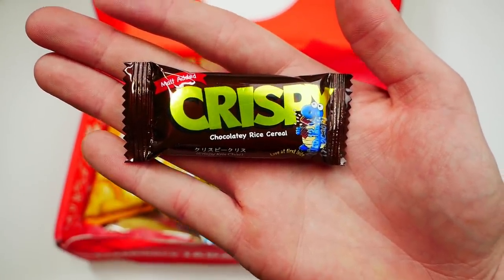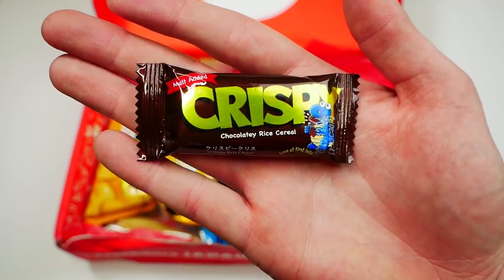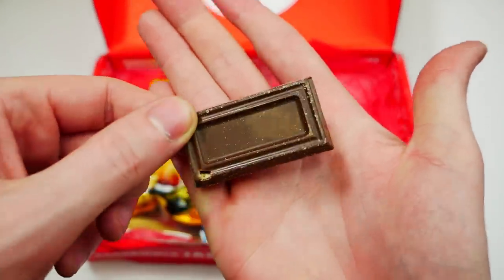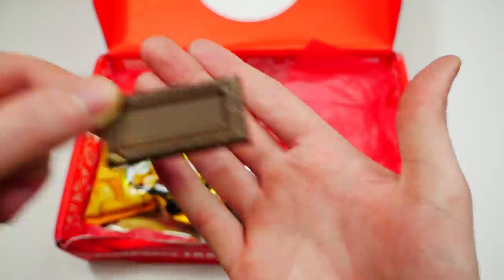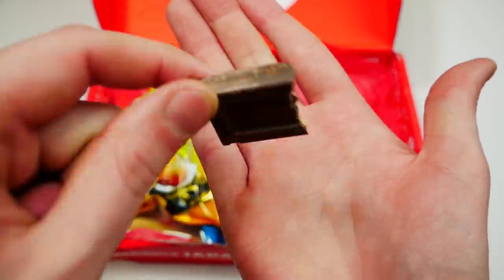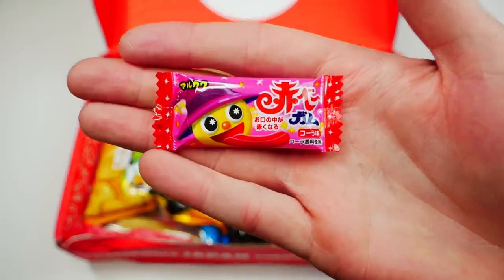Next is Crisp Chocolate. Indulge in the flavors of malt and rice cereal with this crispy chocolate rice cereal bar. And I was right, this is very, very similar to a Crunch Bar. It just doesn't say crunch. Let's try it out. It tastes just like a Crunch Bar. If you know what a Crunch Bar tastes like, you know what this tastes like. Very, very good.